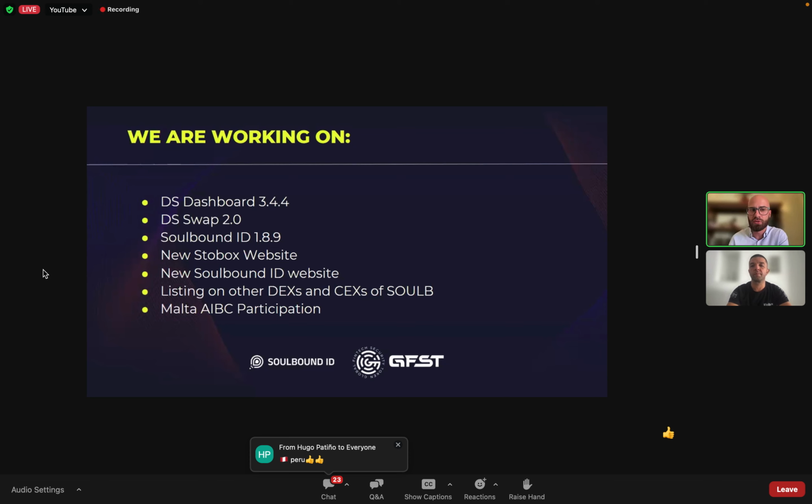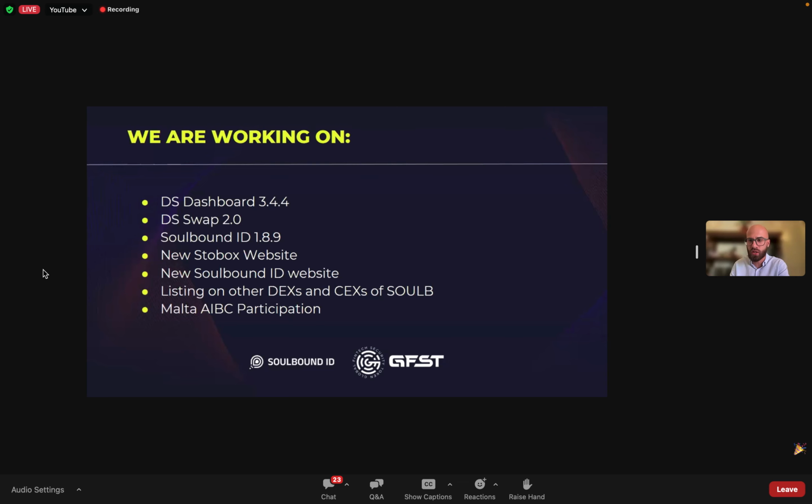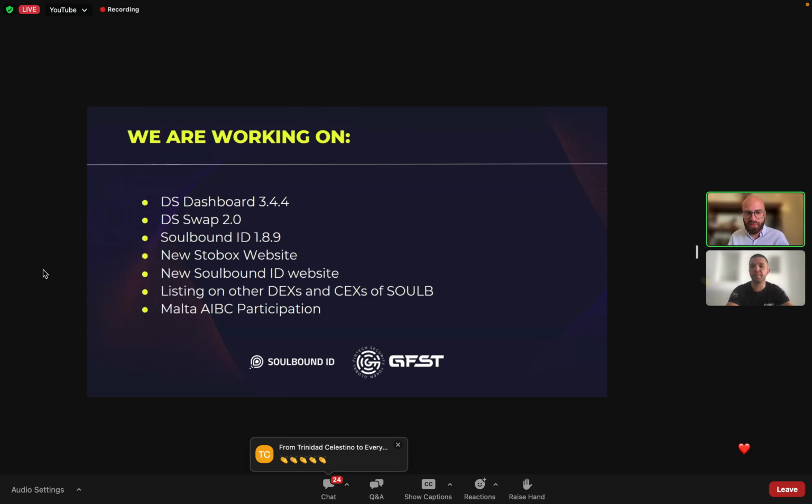And also we're working on updates of the Soulbound ID product itself, and we're updating the platform every 2 weeks, every month, fixing bugs and implementing new features. For the last more than 3 months, I know that Gene has been spending at least 3 hours per day on the new Stobox website that we will release very soon. Each day, each week, and at weekends also, Gene and the team, because Gene leads the product side of our company, are working on a new website with great design and new information that we will share, and it will be relevant and updated very soon.